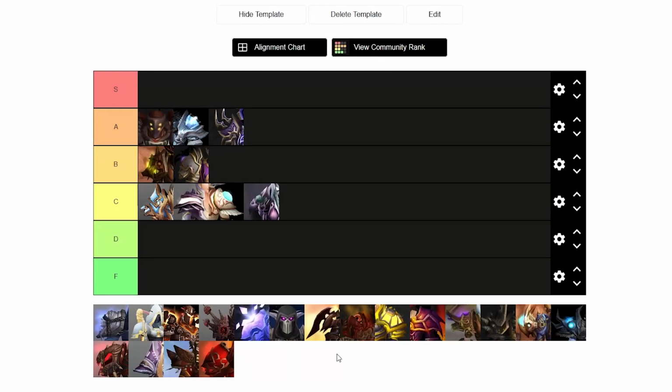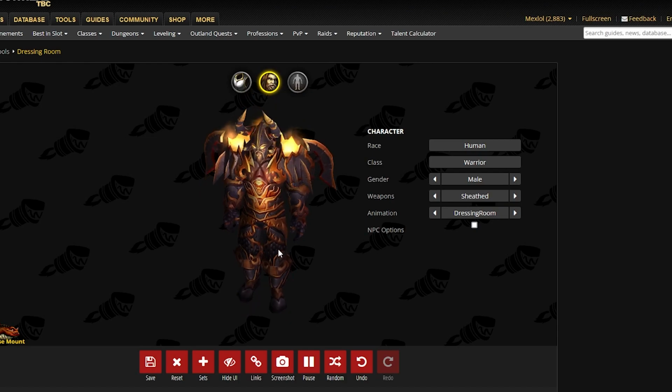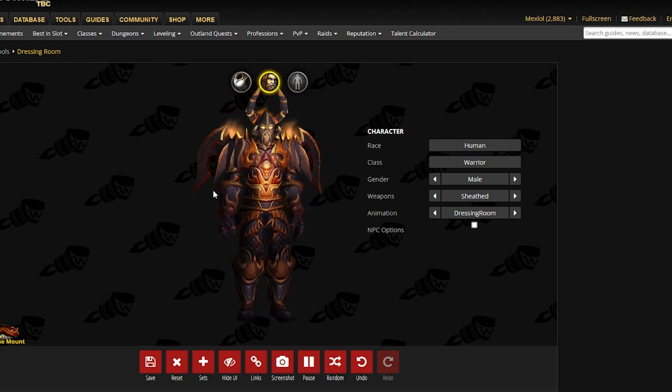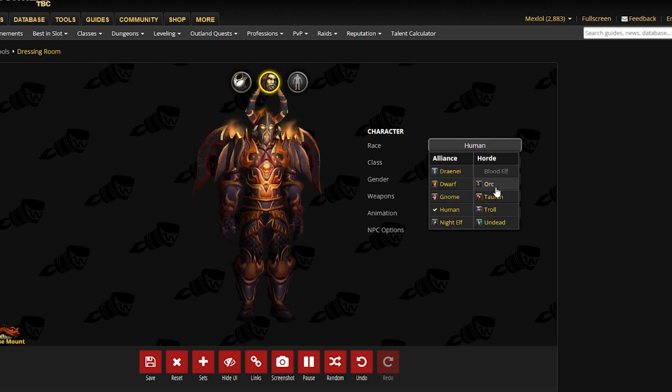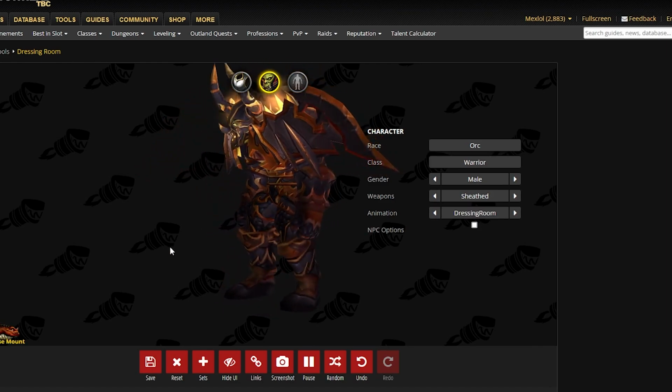So for Warrior, we've got the Destroyer set. This is a nice set. This is a pretty unique set. Really, really nice shoulder pads. So wide. I mean, look at it on an Orc. They just span out. So epic.